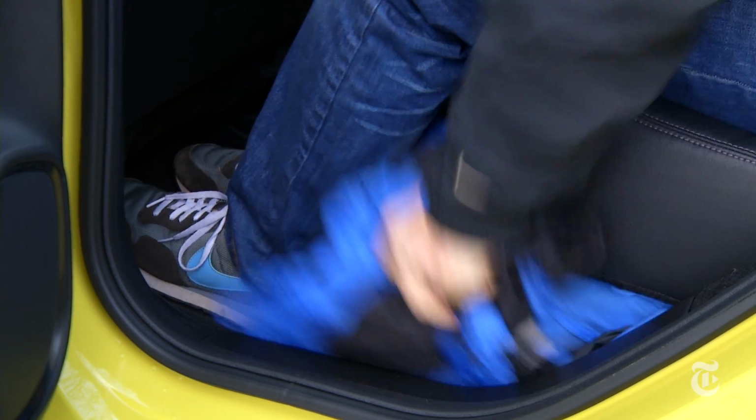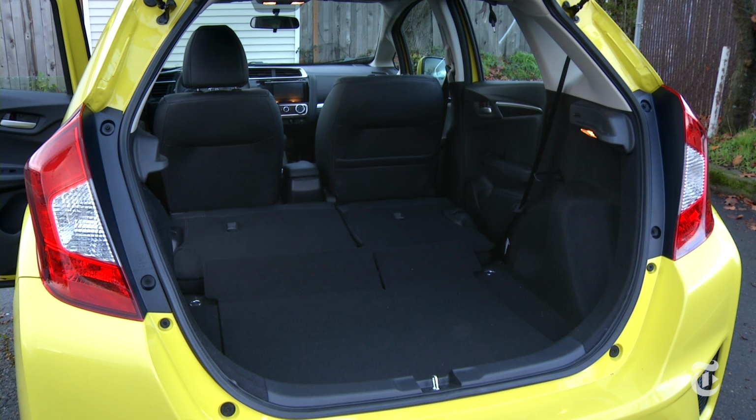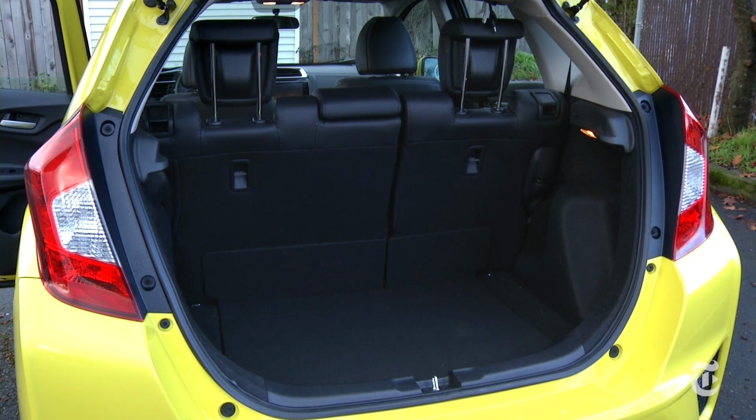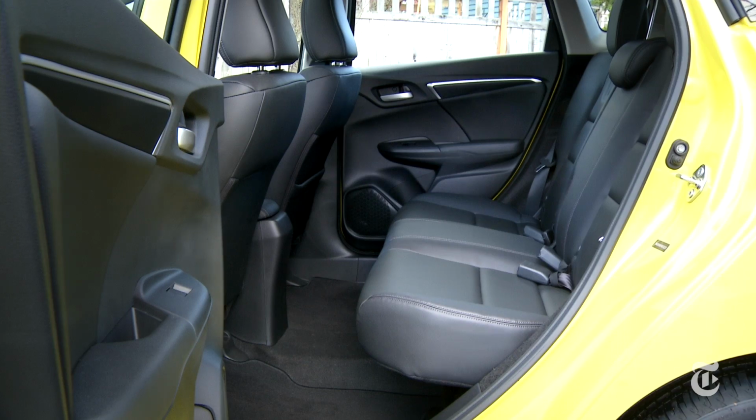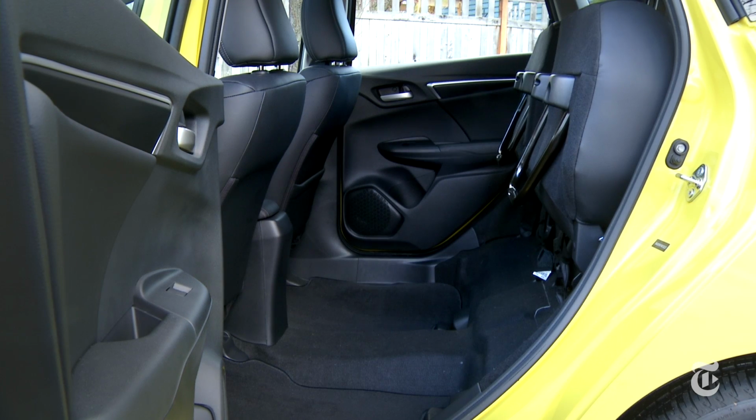There's useful storage under the seats. The floor is nice and flat. Fit can haul surfboards, or ladders for those with less leisure time. Most cars, even sedans, get seat backs that fold flat. Fit does a lot more. This configuration is especially good for a dog. It's best to keep them out of the front seat.